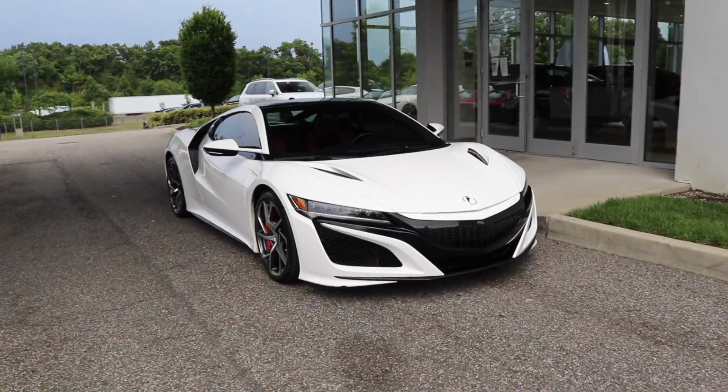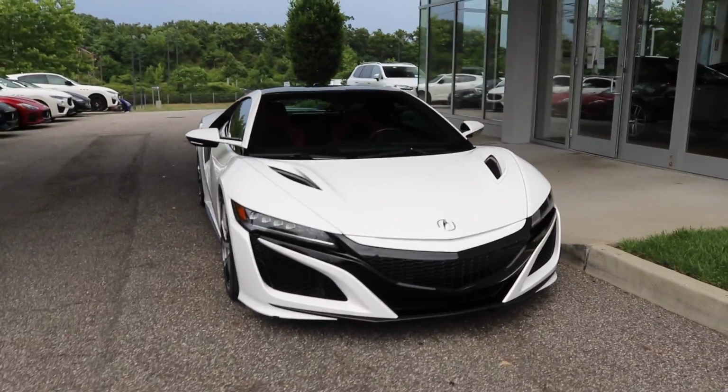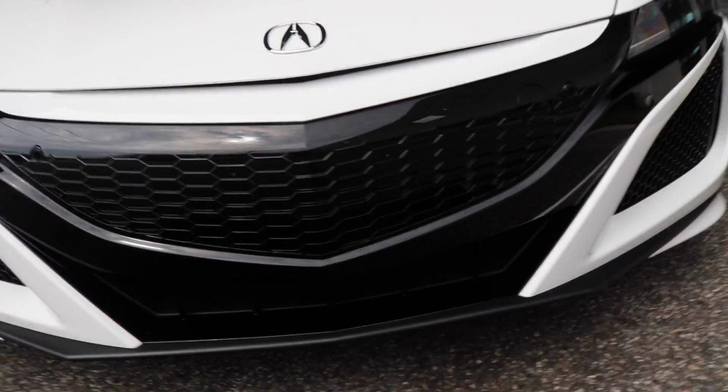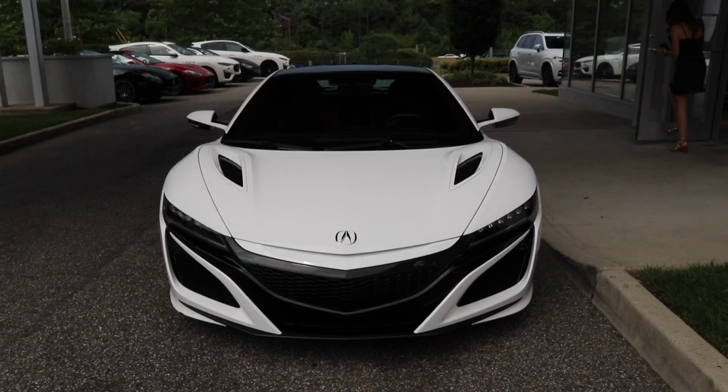Outside here we've got an Acura NSX, and I can't say I'm a big fan of this car. I especially don't like the fake vents in the front, but let me know in the comments what you guys think of this.